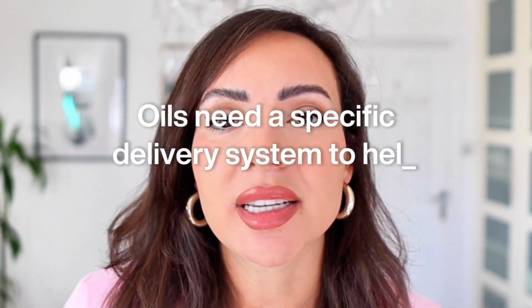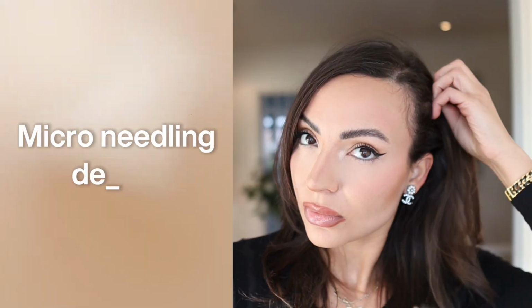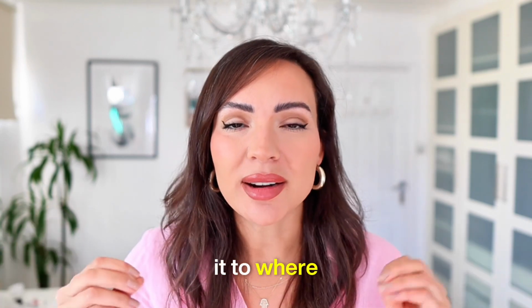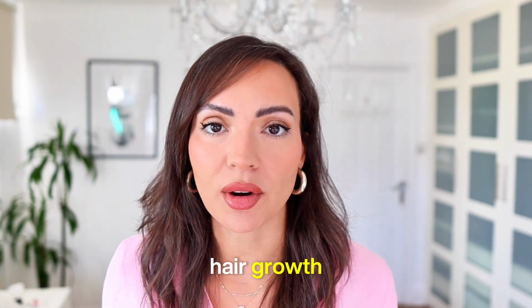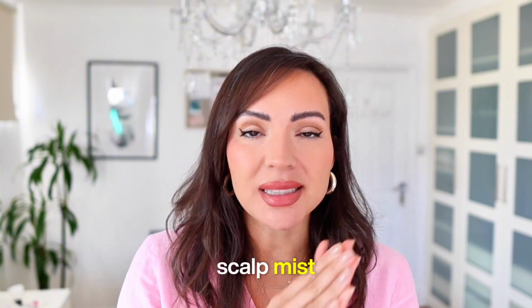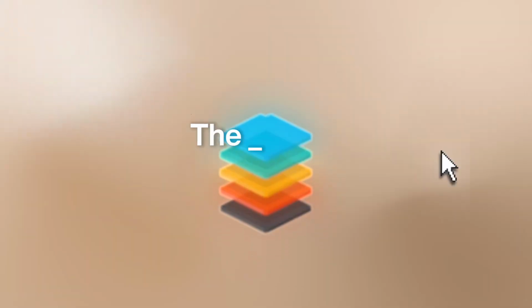Oils need a specific delivery system to help get to the roots. You can do this using a microneedling device, or you need a carrier enhancer to help get it to where it needs to go to actually stimulate hair growth. So this is why I switched to a smart scalp mist. This is biohacking for your hair, and I'm gonna explain why. I call this the Dermal Wake-Up Stack.